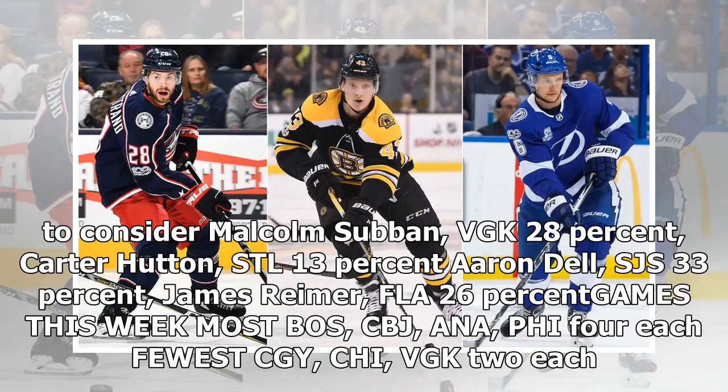To consider: Malcolm Subban, VGK, 28%, Carter Hutton, STL, 13%, Aaron Dell, SJS, 33%, James Reimer, FLA, 26%. Games this week: most are BOS, CBJ, ANA, 5 each; fewest are CGY, CHI, VGK, 2 each.